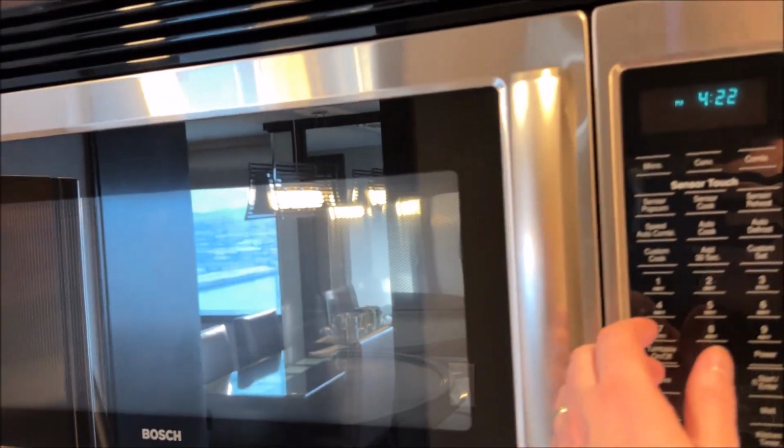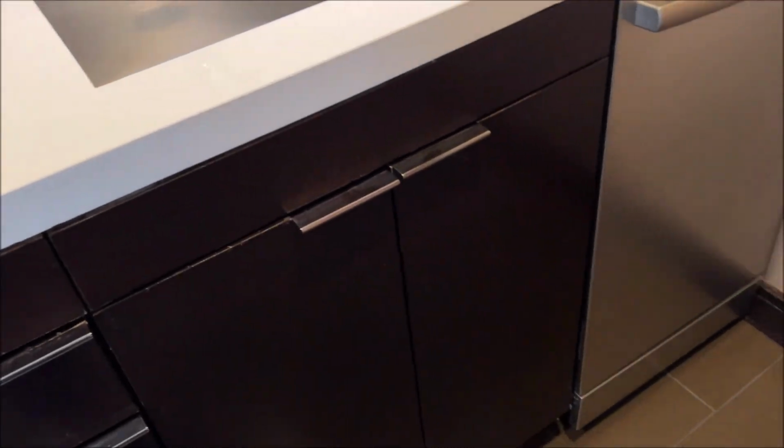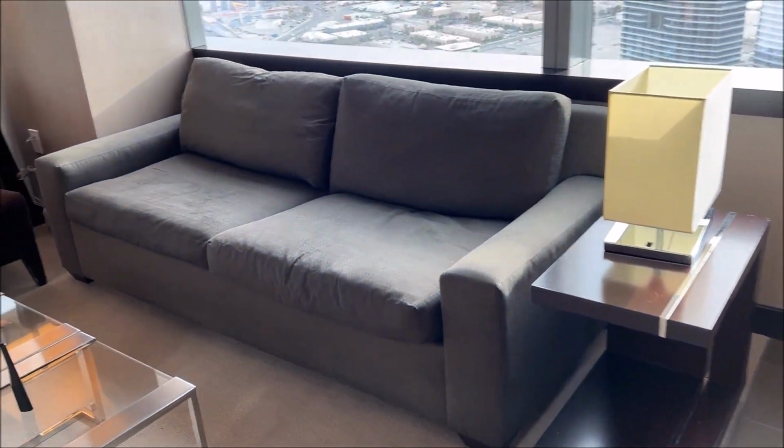A nice cooking hob there. And up here, a microwave to cook those burgers you get from Walmart. Nice cheap options, you know. Sink, as standard. Some nice artwork on the wall. Full body mirror. Heading into the living area here.